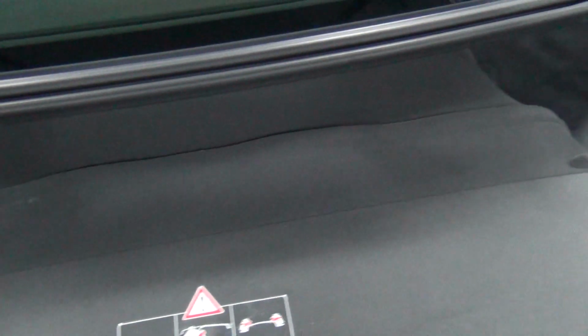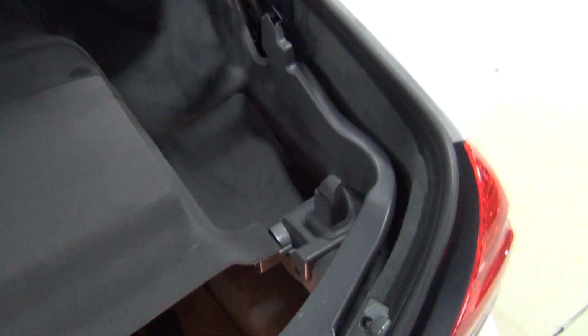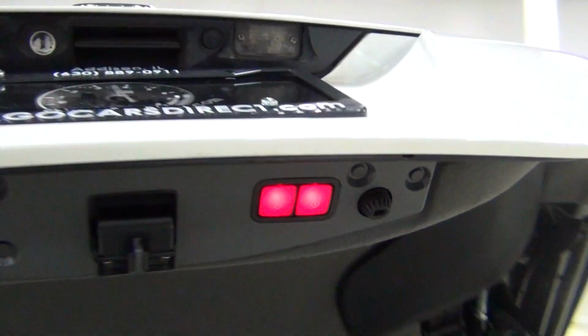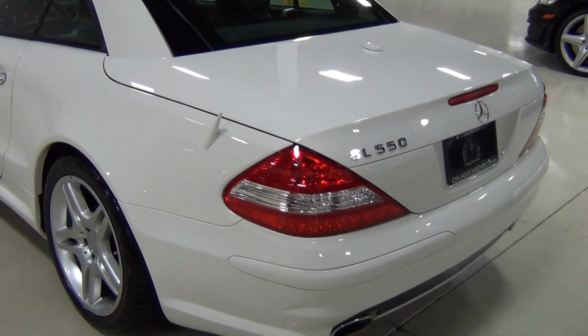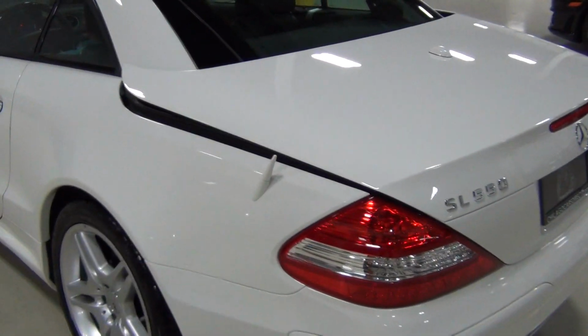I want to show you how clean it is back here too. And then I want to put the top down so you can see how that works. And it's really amazing how the top works in this vehicle. Okay, so, and we're going to turn the engine on. It's a super smooth engine. I love the new 5.5 liter.